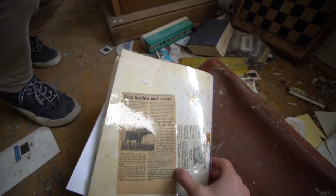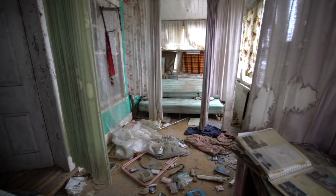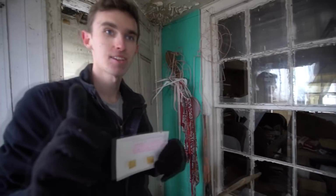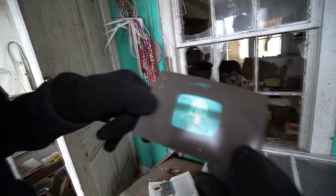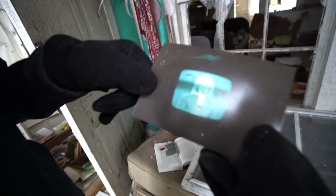Damn. Look at the rest of this room. They turned this porch into essentially a bedroom. Look how creepy this picture is. Are you ready for this? It's a picture of a news anchor, but it looks like something out of Poltergeist. That is frightening. Oh, jeez. That's cool, though. It's a cool picture, actually.